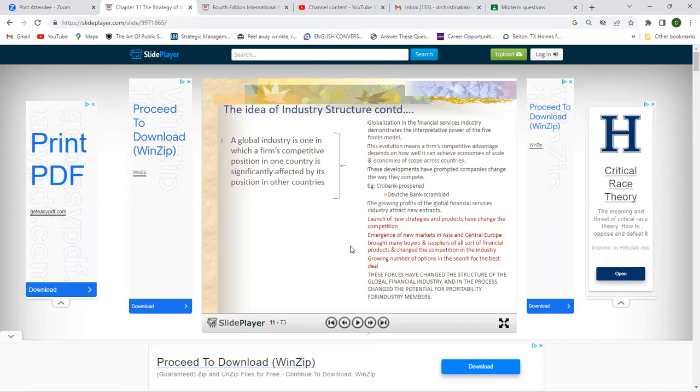The idea of industry structure, continued. A global industry is one in which a firm's competitive position in a country is significantly affected by its position in other countries. Globalization in the financial service industry demonstrates the explanatory power of the five-force model. This evolution means a firm's competitive advantage depends on how well it is able to achieve economies of scale and economies of scope across countries. These developments have prompted companies to change the way they compete.